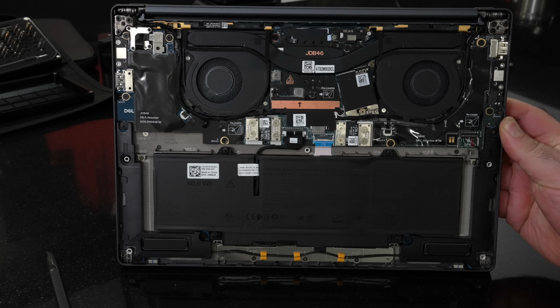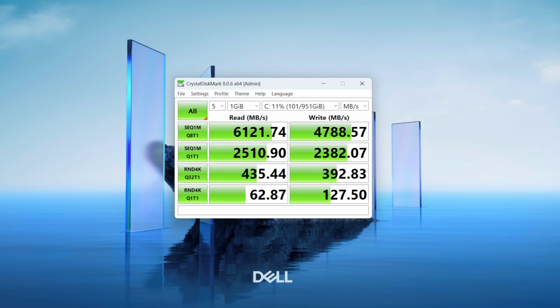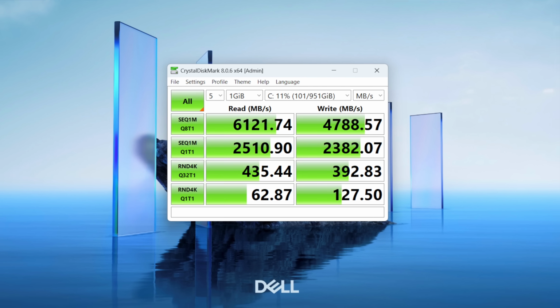Now, the screen goes back, as you see here, all the way back. And by the way, it does have upgradable storage. It has an M.2 2230. So for those that want to swap it out, you can. And you also have Wi-Fi 7 on this, which worked out really good.